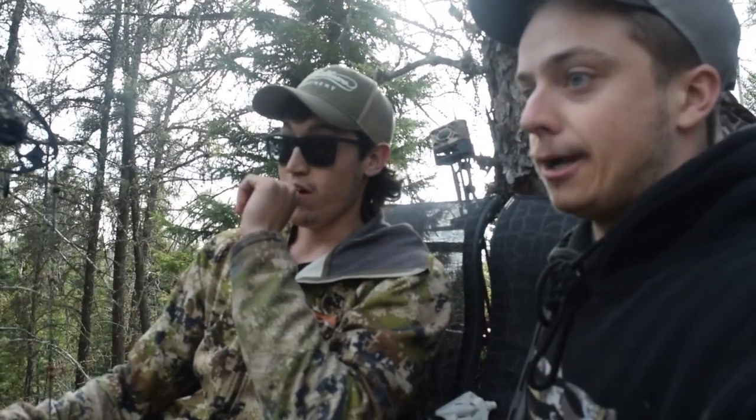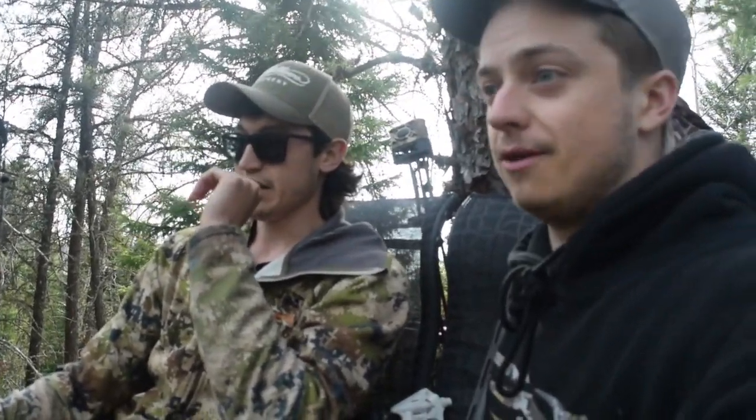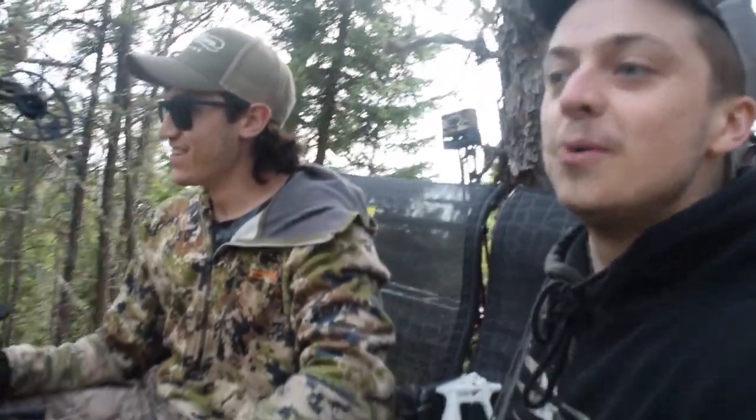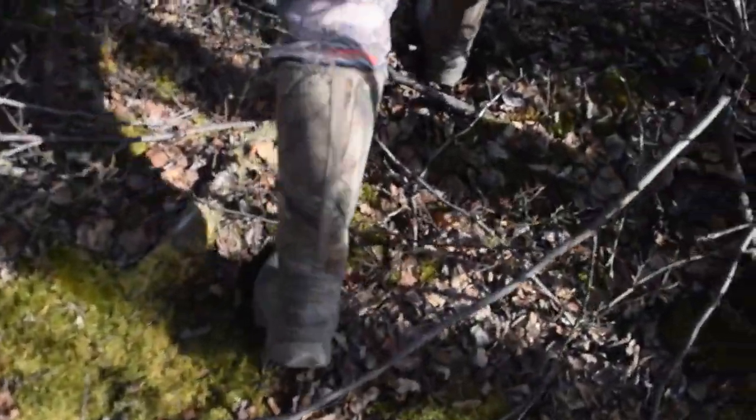It looked like it was behind the shoulder, right in the honey hole where you want it. He didn't want to come right in, so I made a shot. He turned kind of quartering away. He tried to wind us, and he saw us and knew we were there, so I figured I had that shot. It's a good bear, man. A little bit of blood here.